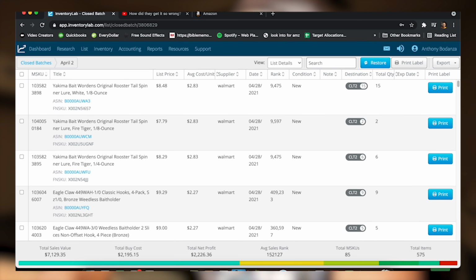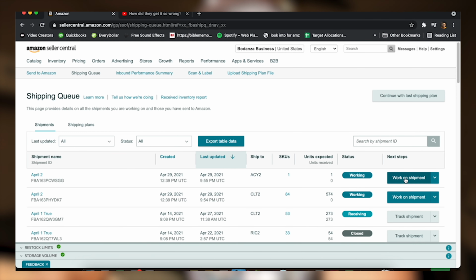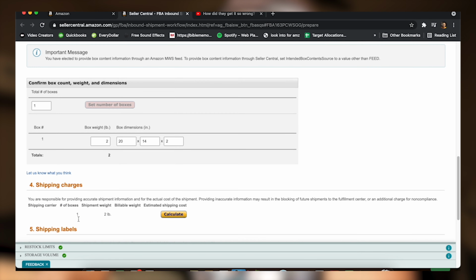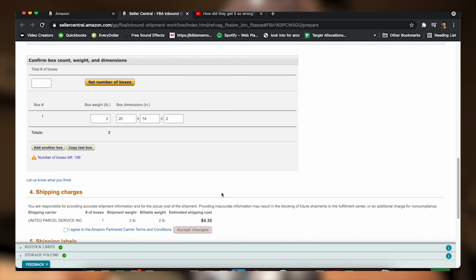So we'll just head straight over to Seller Central. Go down here into Manage FBA Shipments. We'll do the small shipment first. Work on shipment. You pretty much just have to accept the dimensions. Make sure everything is correct there. Hit calculate. For 2 pounds, it's gonna be stupid expensive because it's only one thing. $4.35. So accept the charges.